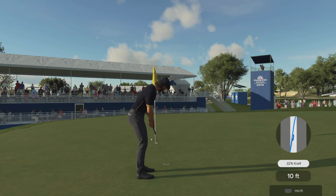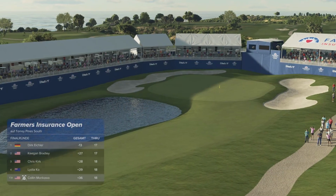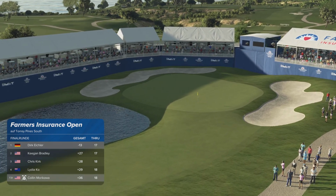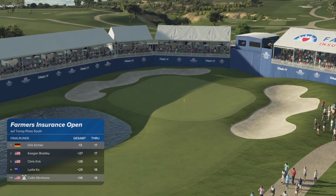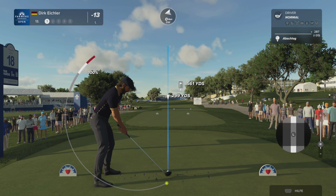Oh, gee, that line was looking good, wasn't it? Just a tiny putt is all that remains. Currently 13 under for the event. And a chance to ice the tournament here. Holding the lead, playing the last.